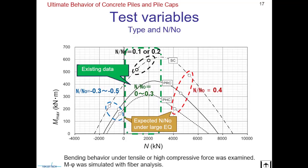And they never tested the pile under a large axial load. So this horizontal axis is the axial load ratio, probably, and the vertical one is moment. And then the pile companies tested about this range. But we found out those piles are used under larger axial load, like an axial load ratio of 0.4 or 0.45. That's still common under a large earthquake. And also they never tested the pile under tension. And so we decided, oh, probably we need to do it.